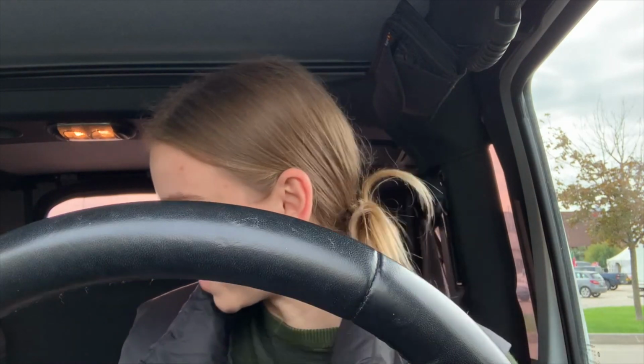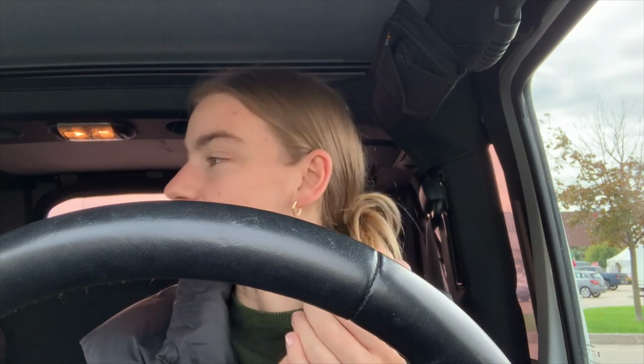Hey everyone, so I just got back in the car. I know you can't really see me, the steering wheel is a bit high, but yeah, I found some really amazing pieces. I think I picked up a couple really good gems, so I'm very excited to share the pieces with you guys in the haul portion. I don't know if it'll be part of this video or separate. We'll see how long the thrift with me portion is.